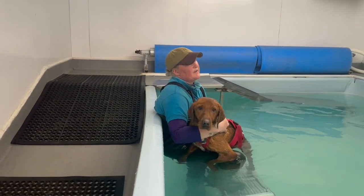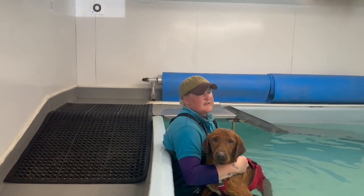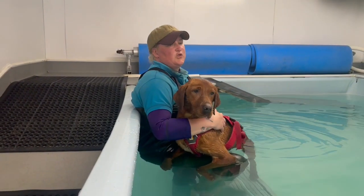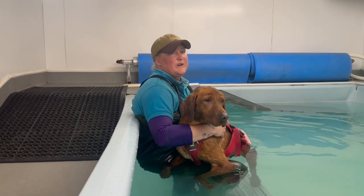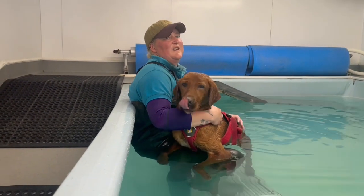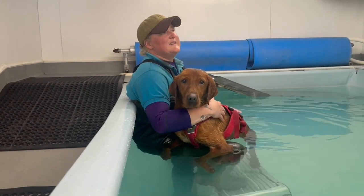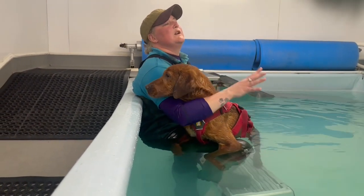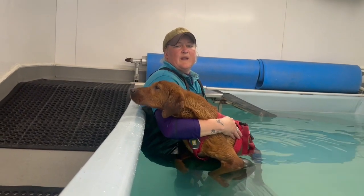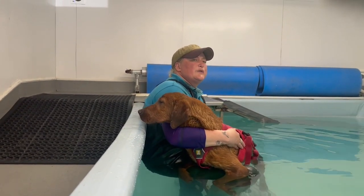But the big thing about the water for the old dogs is that it's weightlessness. So they've got painful joints, it hurts for them to walk, but in the water it doesn't. It gives them the freedom of movement, and you can see in these old dogs' faces just being able to move freely again. It just makes them so happy. And again, it can work so quickly.